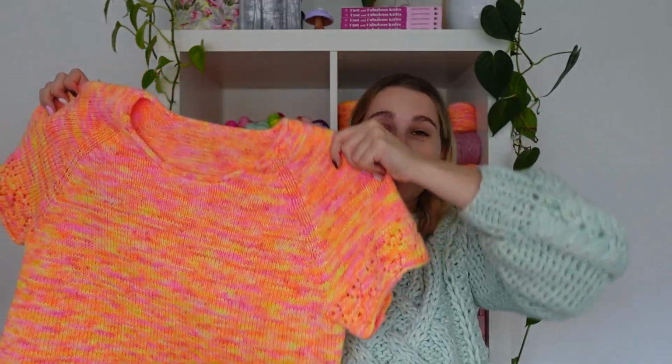It's worked from the bottom up. Don't hate me, I promised you there was a reason. It is a raglan, so it's pretty uncommon to have a bottom up raglan, but I tried everything to figure out a way to do this lace heart stitch upside down essentially, and you just can't. It has to be worked from the bottom up. It can't be worked from the top down, otherwise the hearts will be upside down.